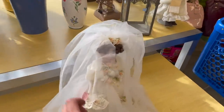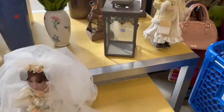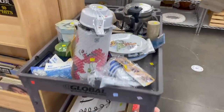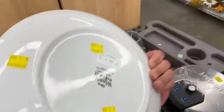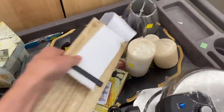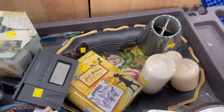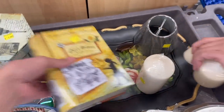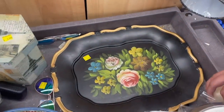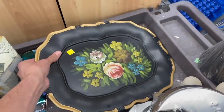See what we have over here. Oh, look at this pretty doll. What does that say? Porcelain. Look at the roses. All right, I think we're going to start over here. Oh, look at the Winnie the Pooh. It's only $3.99. It probably sells for about $12. Ooh, candle. Tropical getaway. Oh, what about this tray underneath? Let's pull that out. Looks like it's hand-painted. $7.99. If it's made in England, it might be worth picking up. Oh, it's plastic. Doesn't hurt to look, though.